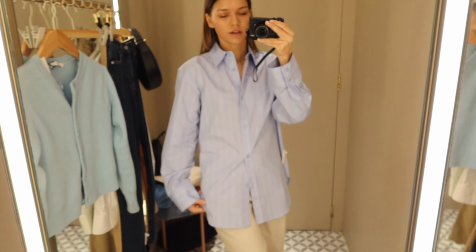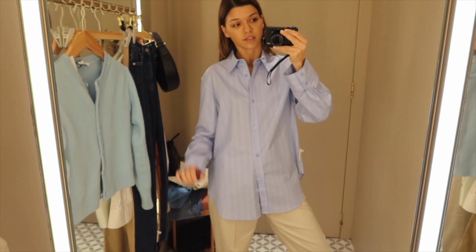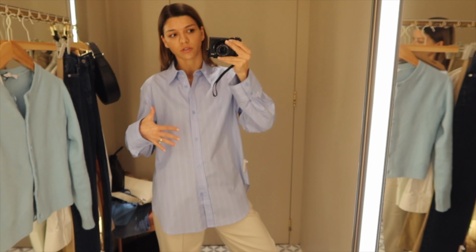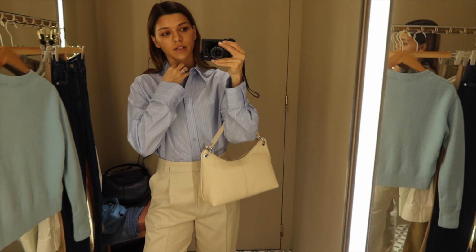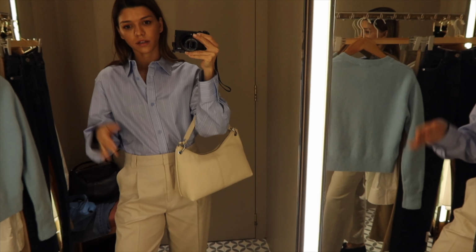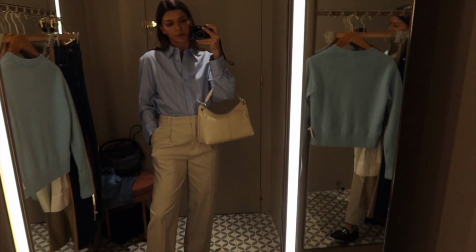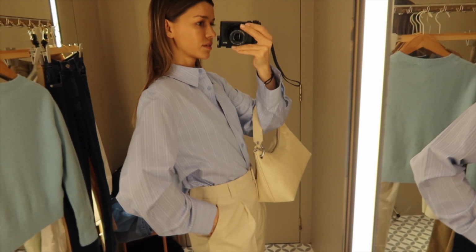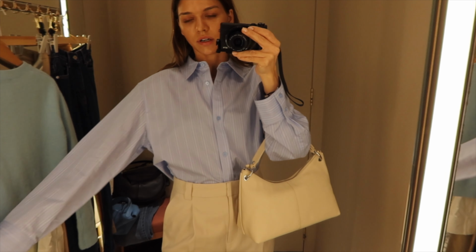It is a kind of classic fit, but not super oversized, because some of the brands just go too crazy oversized. I'm going to try to tuck it in and accessorize it now. Here is how it looks tucked in. I'm adding the creamy bag, so good for spring summer days. Such a nice shirt, you should go for it. Also really similar to the Totême cut.